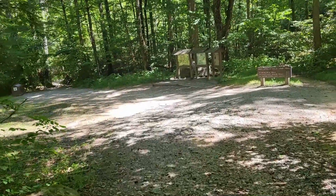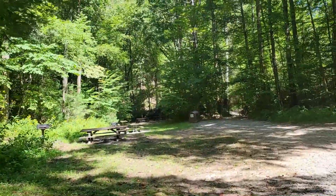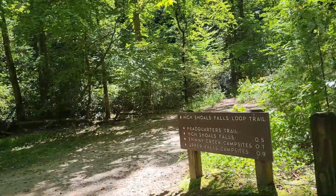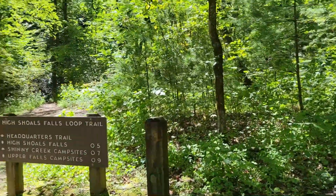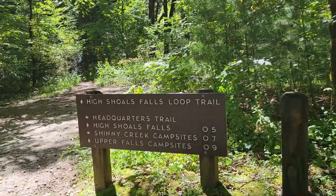Okay, so we're coming back out to this area again. It's the major fork that we were at first. Something happened up there. Not a big deal, but we did make it to the Shinny Creek campsites.